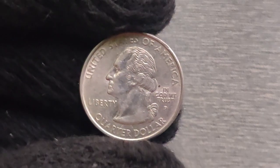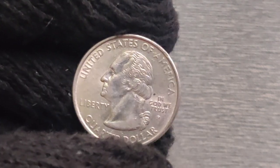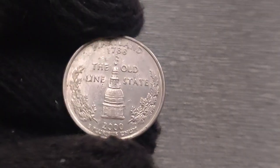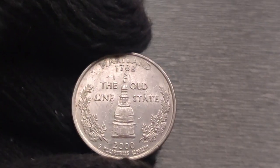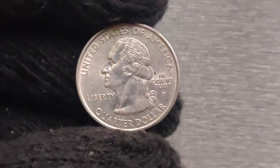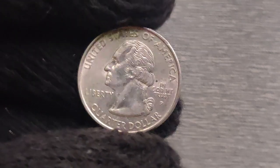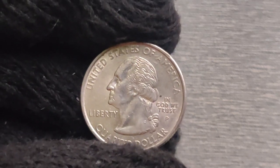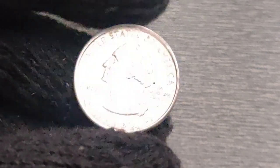The Washington quarter has been a staple of American currency since 1932, celebrating the 200th anniversary of George Washington's birth. Designed by John Flanagan, the coin has undergone various changes over the years. But today, we're zeroing in on the 2000 quarter, a coin minted in Philadelphia during the era of the popular state quarters program. At first glance, the 2000 quarter might look like an ordinary coin, but there's more than meets the eye. Here are 3 key reasons why this particular quarter stands out.